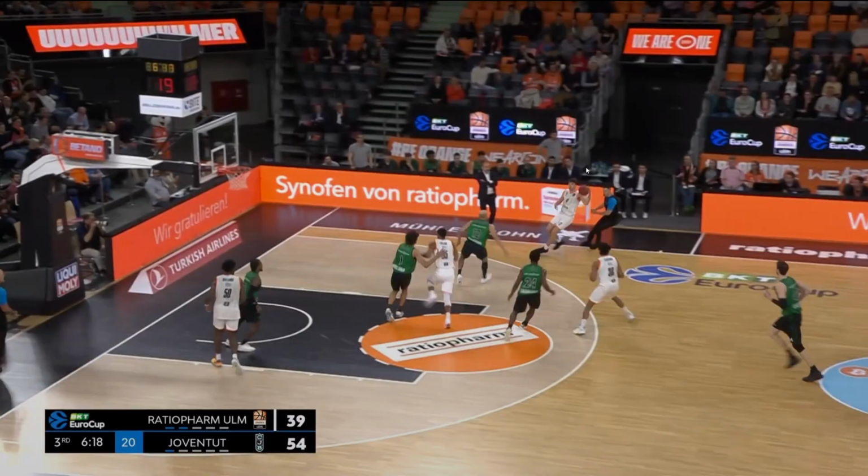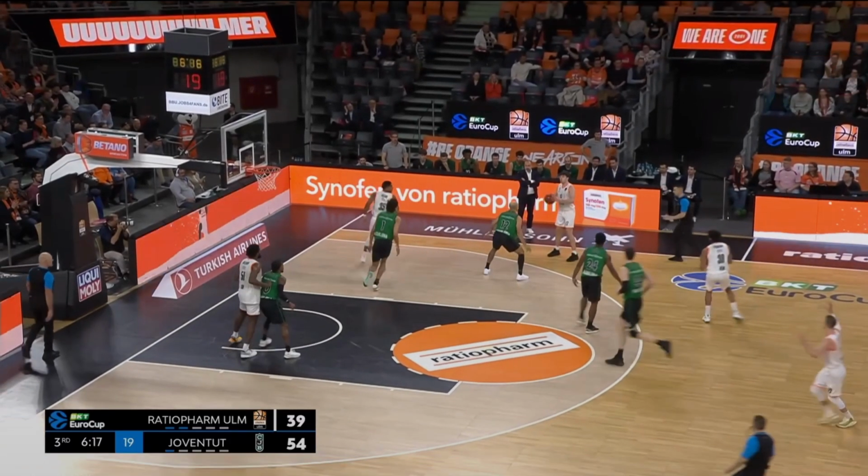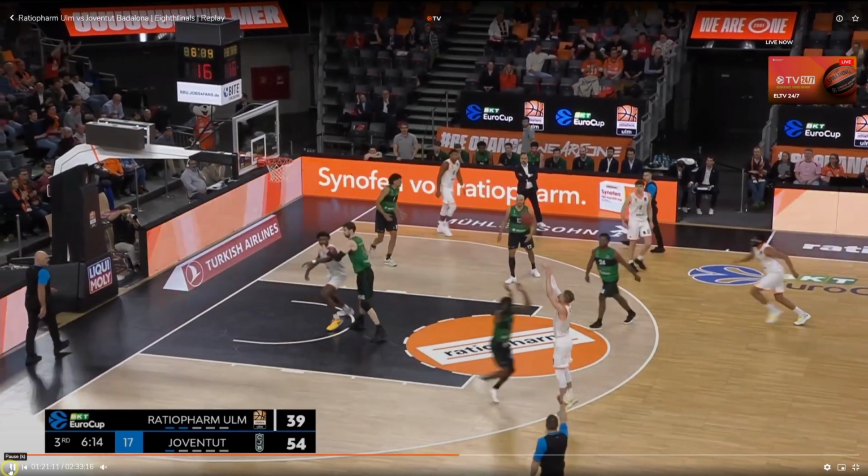Here we have Nunez. He loves to look off the defense and then make these no-look passes. This time, he stares off into oblivion like he's looking at the postman, and then he's going to pass it over here for the skip pass. Just a little trickeration.